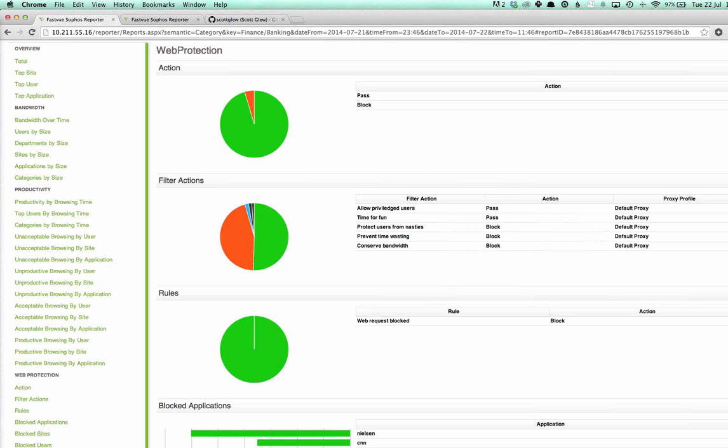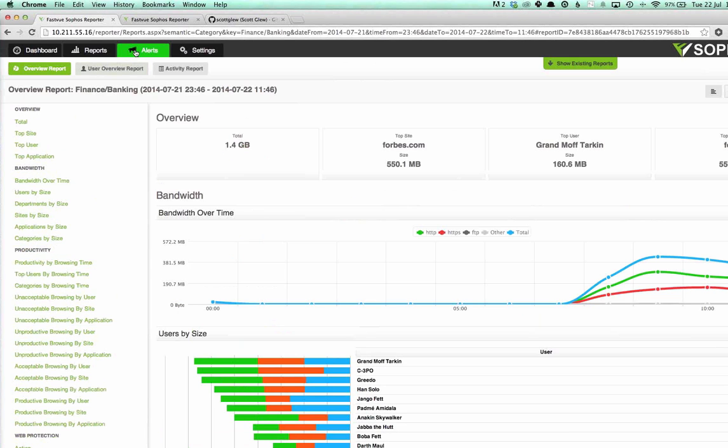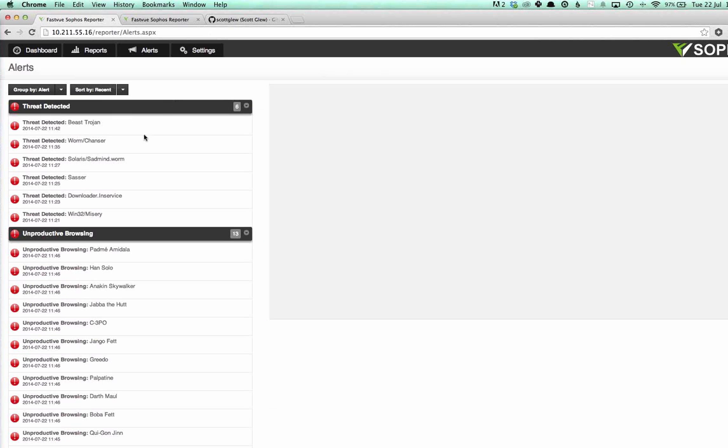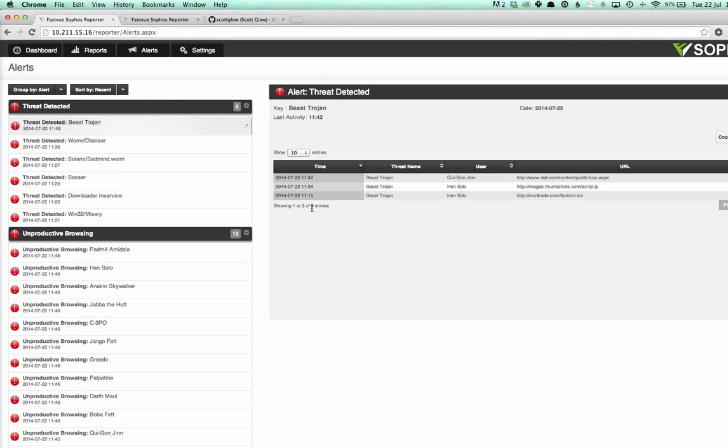The other thing you can do in Sophos Reporter is receive live alerts. So I'm going to go to the Alerts tab here, and anything you want to be alerted to in real time that you don't necessarily want to run a report on, you can configure. So here we've got threats detected. So whenever a virus is discovered, you can receive a live email with who the user was, where they downloaded it from, whether it was blocked or allowed, and so on.